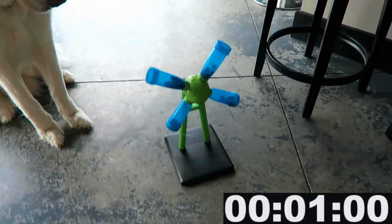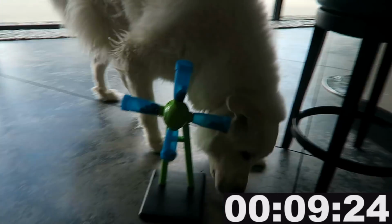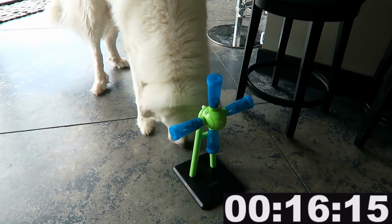Go, go, go! Cooper just went in for it. Go, Koda, your time has started. You gotta get it. Hurry. Oh, there's one piece that dropped. Let's see how long it takes him to figure out that he has to spin it.